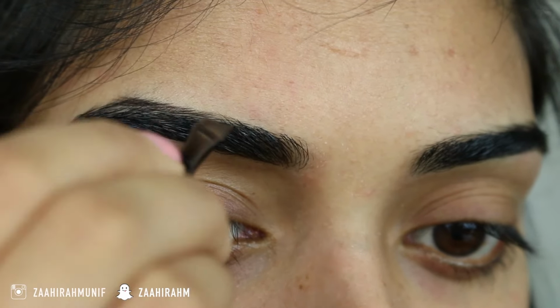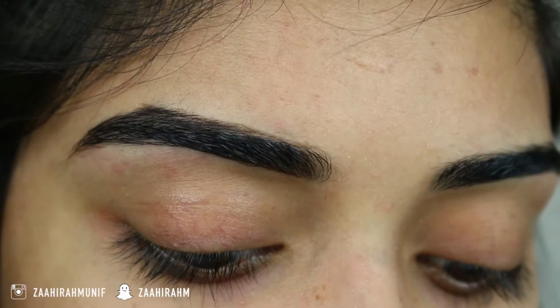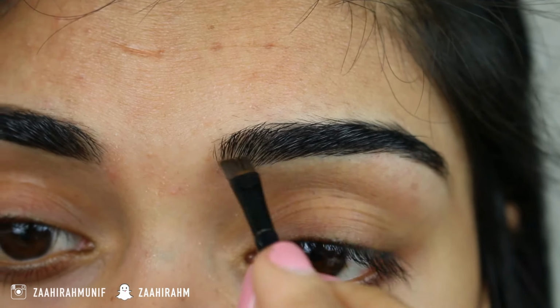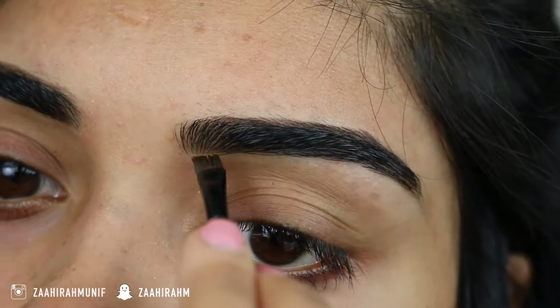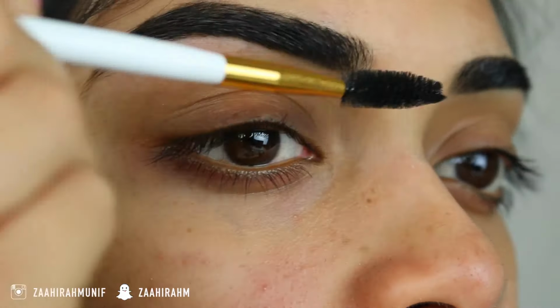And this just makes it look a bit more full. Because if I don't fill in my brows and I've got makeup on, then it just looks kind of weird. And then I just do the other one. And just quickly brush them out so they're not too dark.